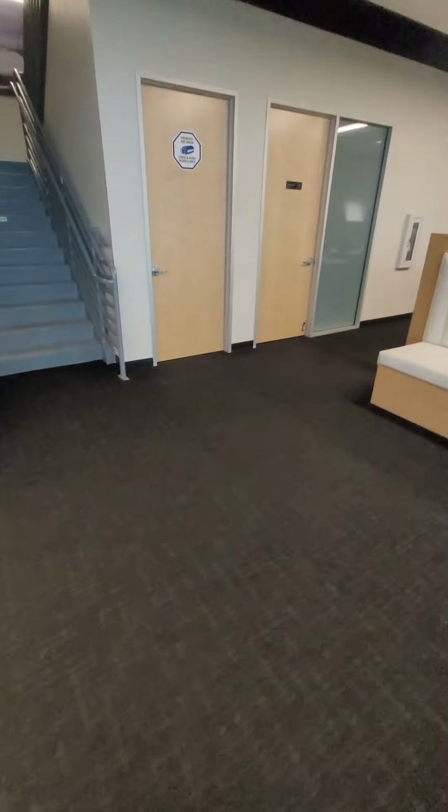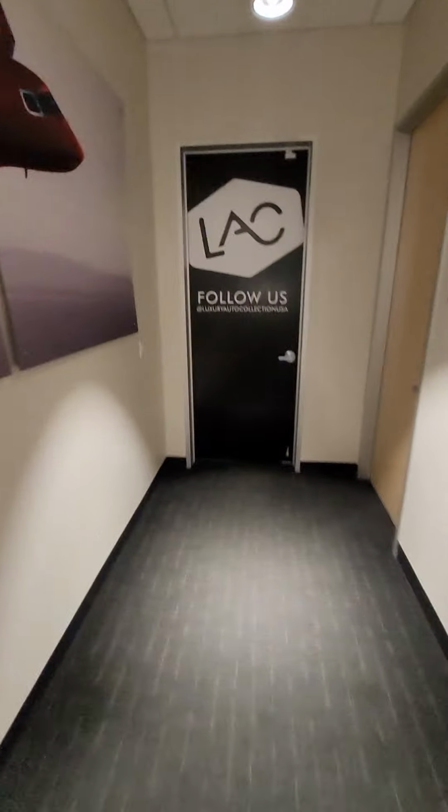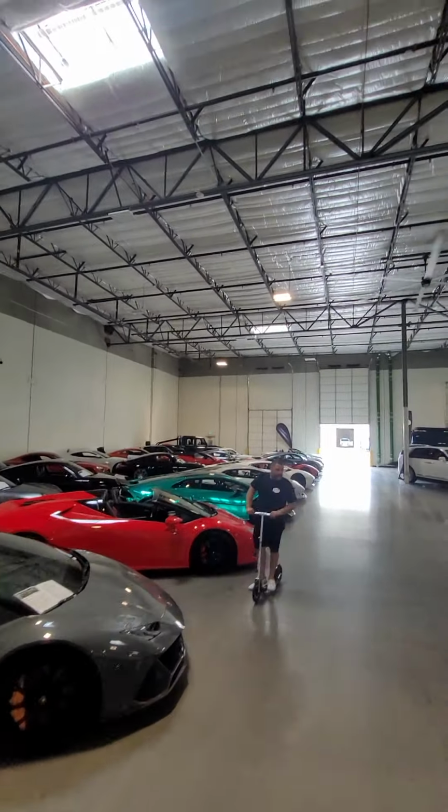you can see we run a pretty small ship here. There's only about six or seven of us. We're all seasoned vets. You're definitely dealing with a legit company, so you can kind of get an idea.